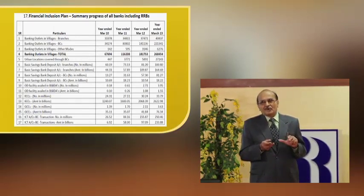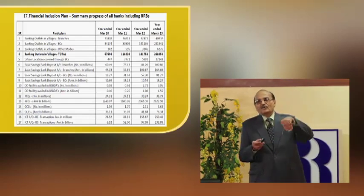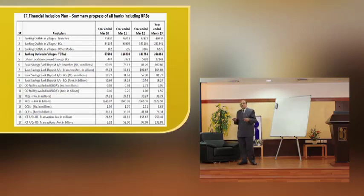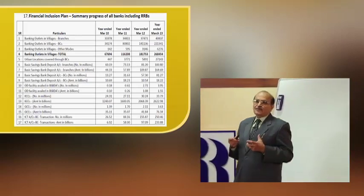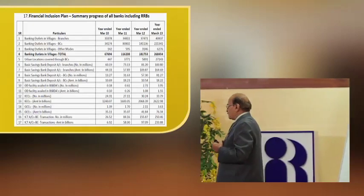The alternative is to provide a business correspondent who will be moving in a particular area, the villages which have been allotted to the business correspondent, and generally the business correspondent moves within a radius of 15 kilometers. Why the 15 kilometers restriction? That we are going to discuss a little later. So through this methodology, the banking services are being made available to the people in rural India.